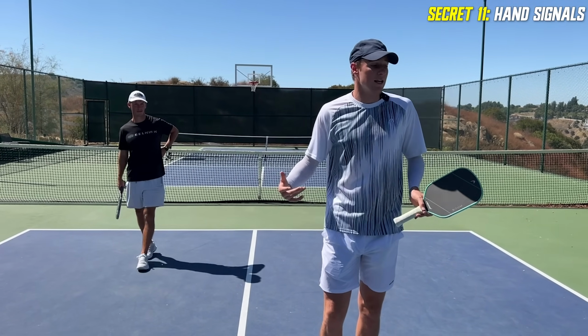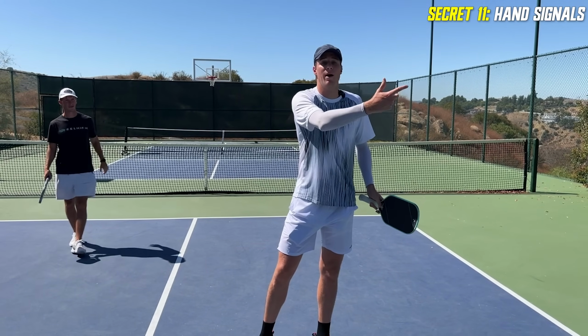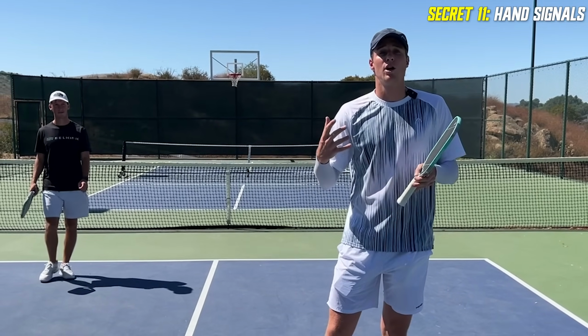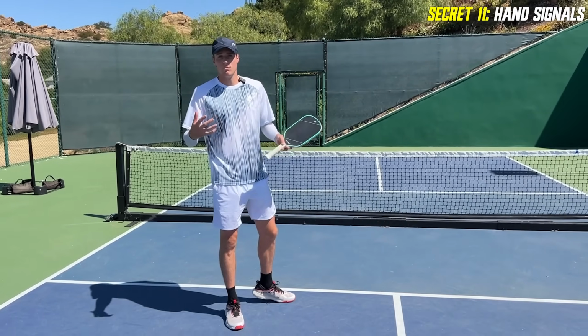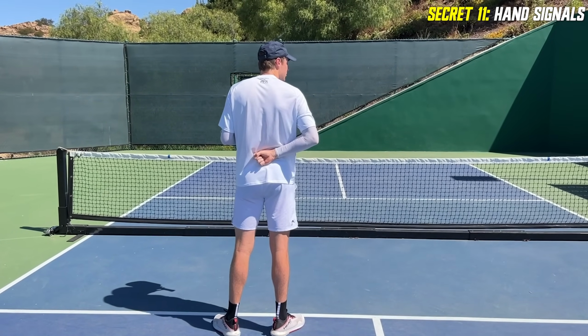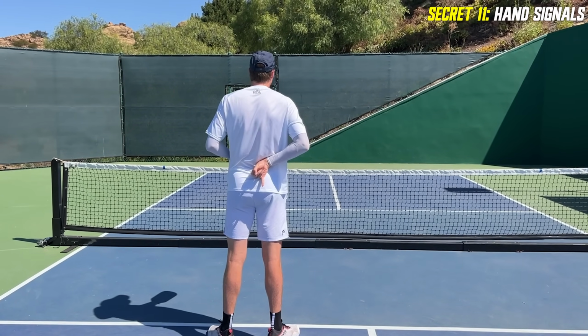On the flip side, if I wanna maybe look for a backhand Ernie or a ball high to my backhand, I'm gonna ask Shea to return over there. Also, you can combine this with the stay or the switch or the fake. So how do we communicate this? The first signal is going to be the play. So if I'm going to stay here, I'm gonna do this. And then if I want Shea to return over there, I'm gonna put my pinky out like this.